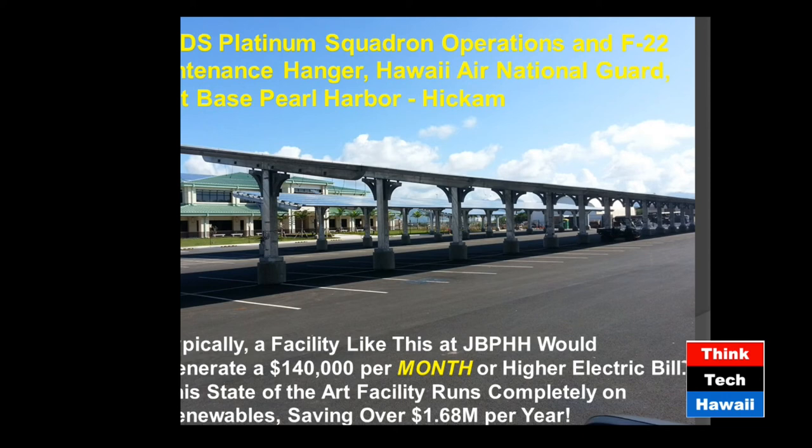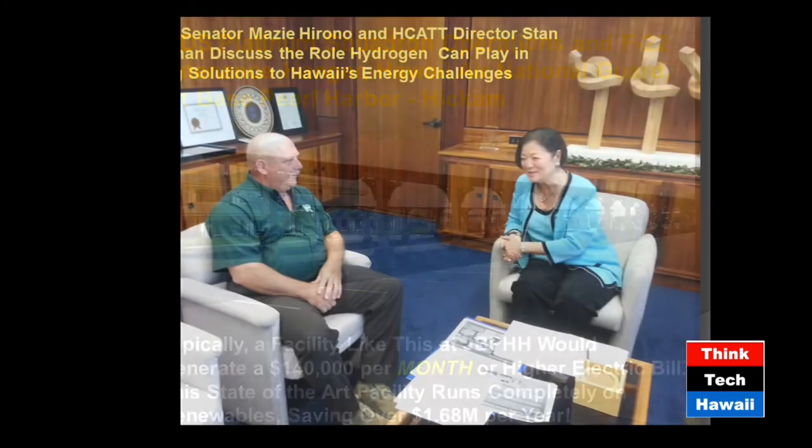And just like it says on the bottom there, typically a building like that will be about $140,000 to $200,000 a month in electricity. And this building, when it's complete with its three different solar arrays, will be net zero. It will be zero electric bill every month. And so that's one of the things we work on.